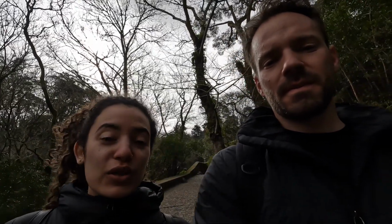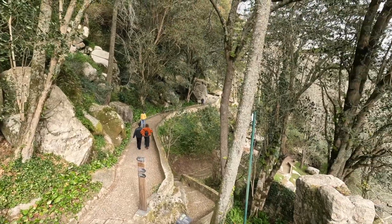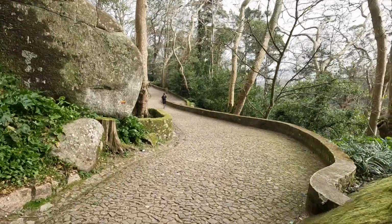So we just got to the front gate of the Moorish Castle, which we wanted to see next, and we talked to a worker who said that we can actually wait to buy the ticket at the next gate to see if we want to see more of it. So that's what we're doing right now. We didn't pay right away. We're walking to the second gate and we're going to see if we want to go inside and see more.